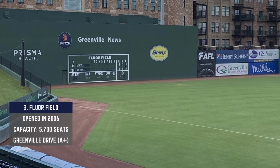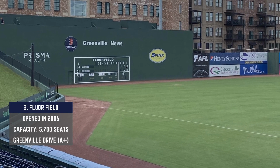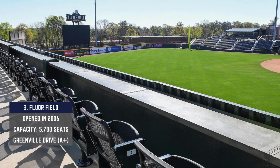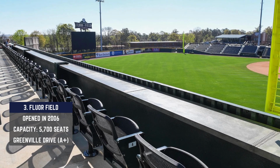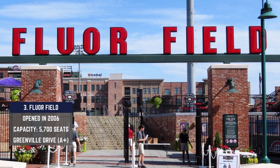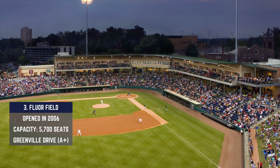From one monster to another, the Greenville Drive play at Fluor Field in South Carolina. Nicknamed Little Fenway, there is a green monster here paying tribute to the team's major league affiliate in the Red Sox. The field dimensions in general mimic Fenway pretty closely, as there's sharp corners at certain parts of the outfield and down the foul lines. Ballpark Digest actually crowned this as the best ballpark renovation in 2017. The place is beautifully manicured.